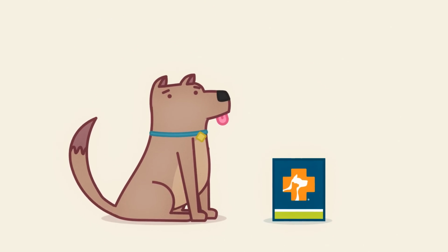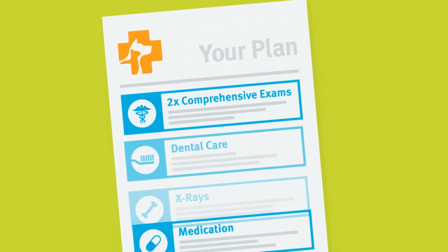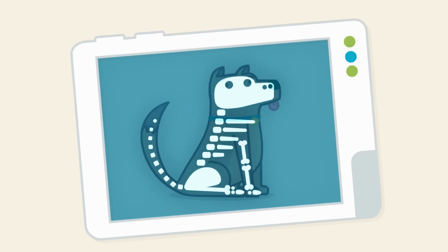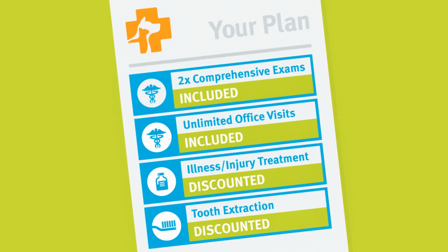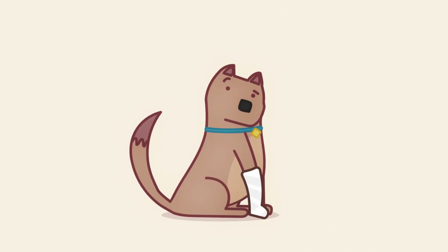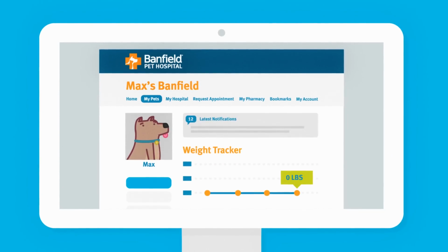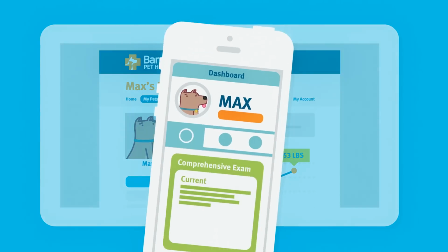As Max gets older, his healthcare needs will change. Because his plan is easy to customize, you and your Banfield veterinarian can adapt it to his evolving needs by including services like dental care or x-rays. And you get discounts on nearly all Banfield products and services. So if Max cuts his paw and needs stitches, you'll pay less. Plus, you'll always have his important health information at your fingertips by using Banfield.com or our mobile app.